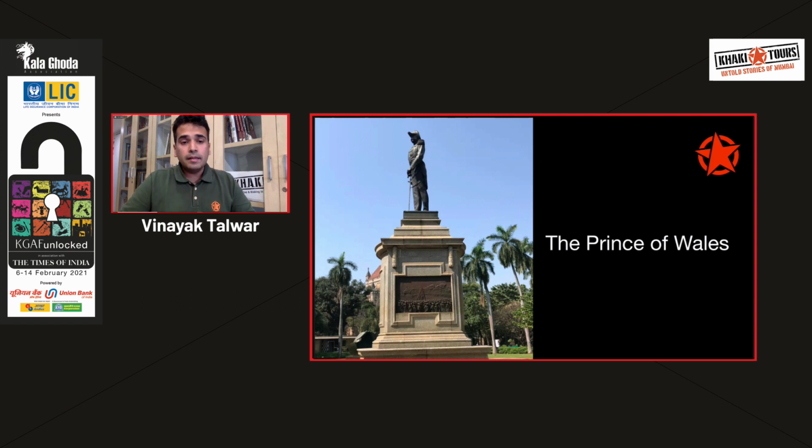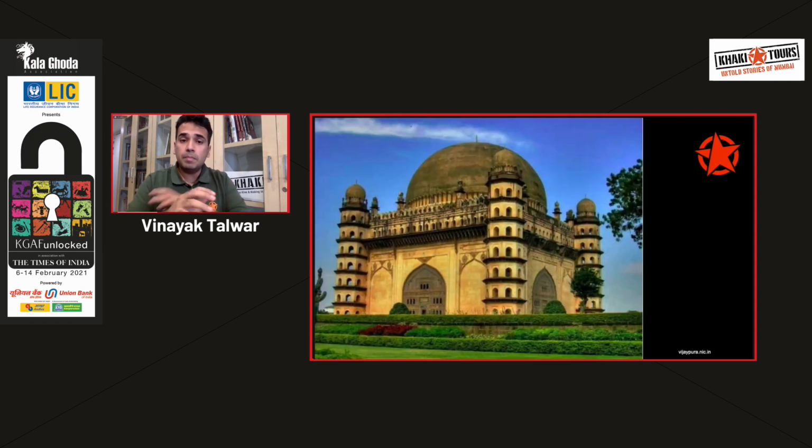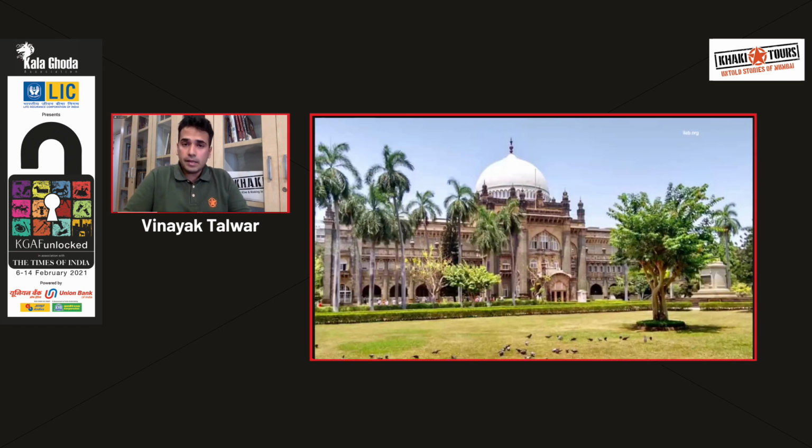Well, because this foundation stone that was laid was actually for an event to inaugurate, eventually, something which was based on the Gol Gumbaz of Bijapur in terms of its style and architecture. And one of the most famous architects around that time was called in to design this building, which goes on to become the CSMVS, or what was formerly known as the Prince of Wales Museum.